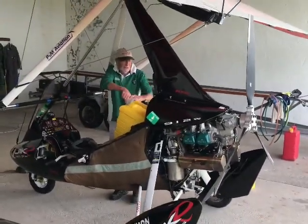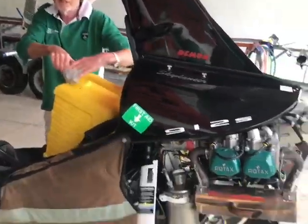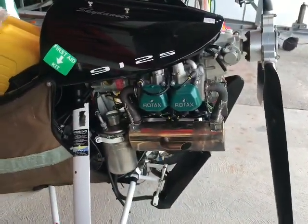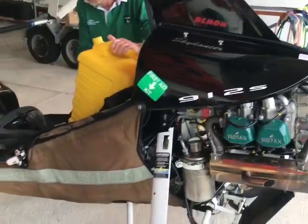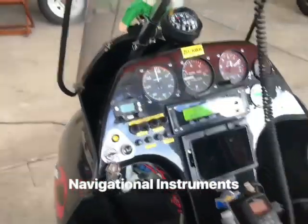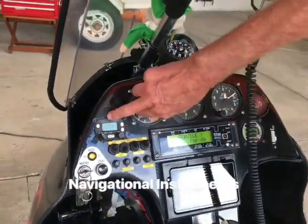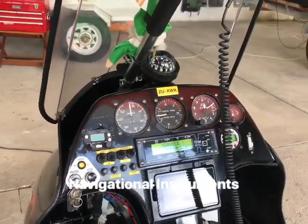Wow-wee. It's got a powerful four-stroke, four-cylinder, 100 horse engine with all redundancy, dual ignition, dual fuel systems. Wow, this is like, whoa. Full instrumentation, GPS. Right, that's what they call a transponder, so air traffic can see me on radar. Wow.